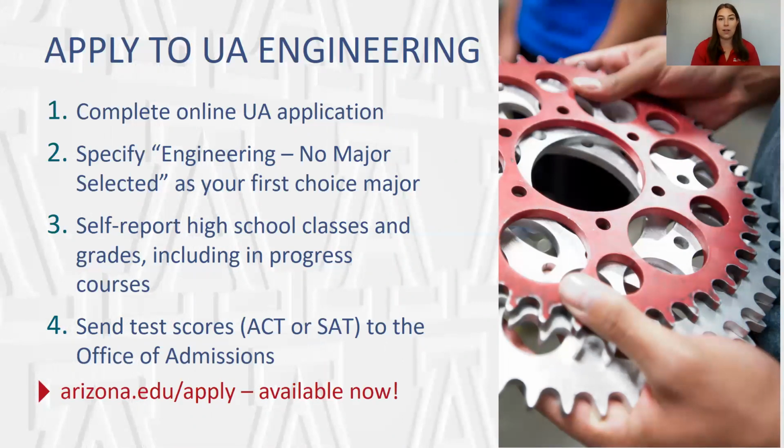Number three, self-reporting your grades, which means that you'll manually type out all of the courses that you've taken freshman through junior year, and then also indicate the classes that you plan to take in your senior year. We call those your in-progress courses. And number four is send in an ACT or an SAT score. The university does not have a preference on which exam you send.